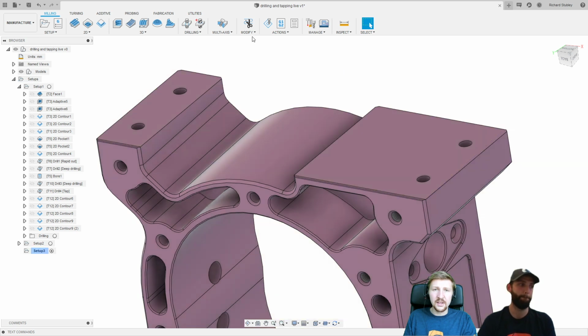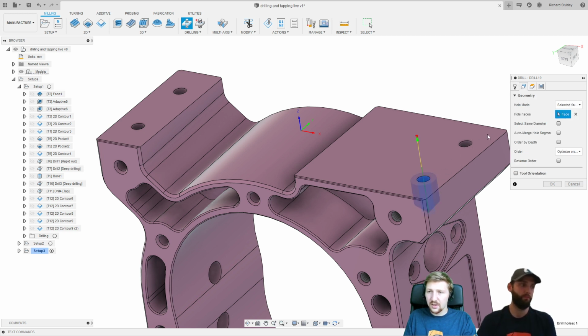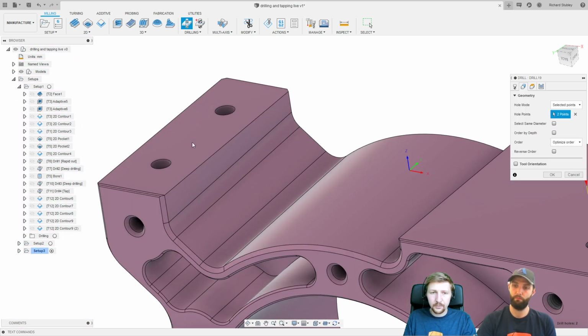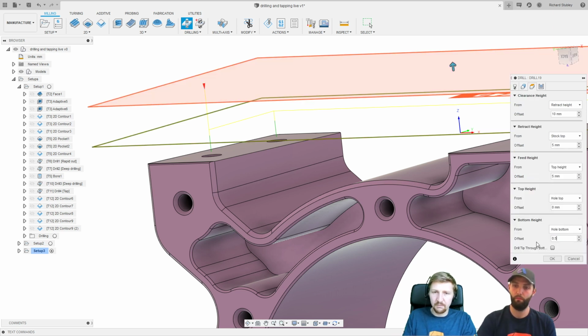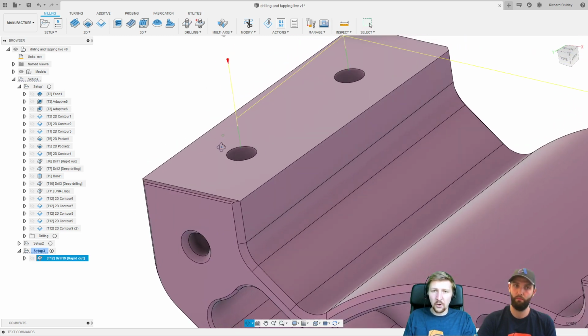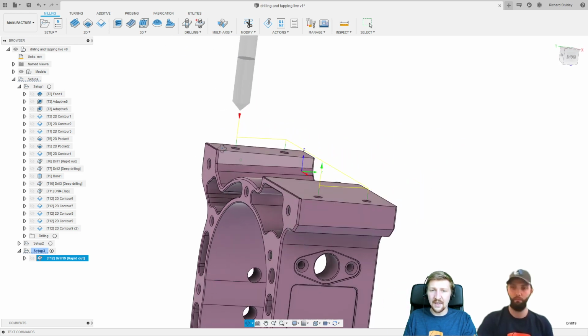So what I'm going to do now is go back into my drilling. I've got my little spot drill selected here, and I'm going to choose that geometry. I want to choose selected points and just choose that point. There we go. That's now going to drill down to that point, and I want to go a little bit lower than that, like half a millimetre down. So that's now going to spot those for me, so I can then go in and start to drill those holes. That's how I'm going to spot those, because again, it's at that weird angle.